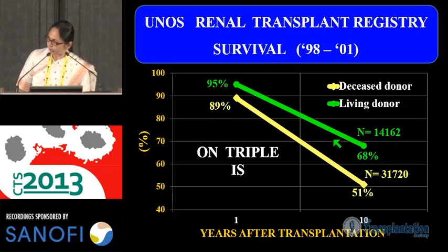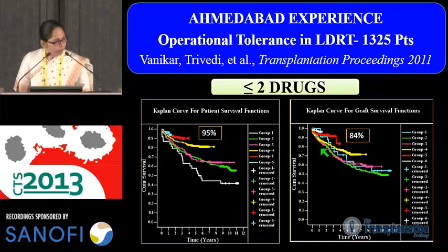This has all been done with triple immunosuppression and all kinds of powerful immunosuppression. That means whatever immunosuppressants, modulators or induction therapies you use, half of the grafts are going to be lost to chronic graft attrition. And now it's kind of a consensus that most of it is lost because of donor-specific antibodies.